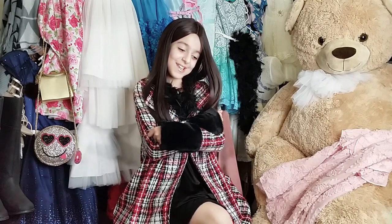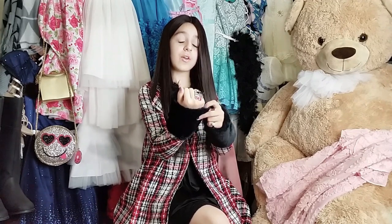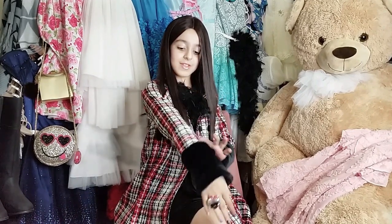This is my third jacket, and I really love it. It's very warm and cozy. And as you see, it also has very warm and beautiful and fancy black feathers on the bottom of the sleeve. It's so cute. I can still do the Ariana Grande style. And I really love the designs, red, white, and black. It's so cute. And also in the back, there's a bow.